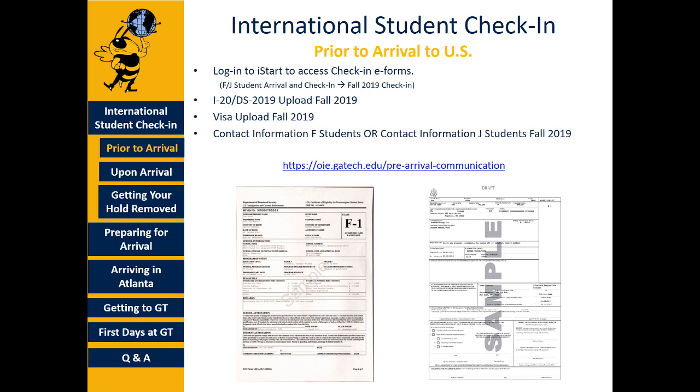Right now, many of you have started check-in, and the reason we know is because we're getting your e-forms. So thank you so much to those who have already started the electronic check-in. For those who have not started check-in, OIE strongly recommends that you get a head start and begin to complete the e-forms that you can do now from home, okay? There are portions of check-in that you can do right now while you are still in your home country.